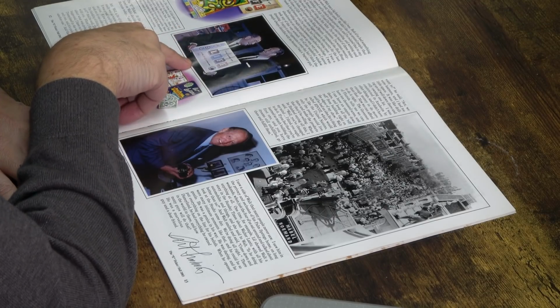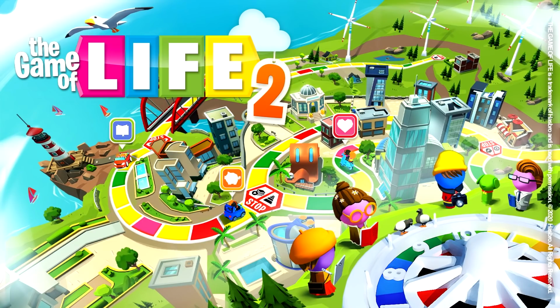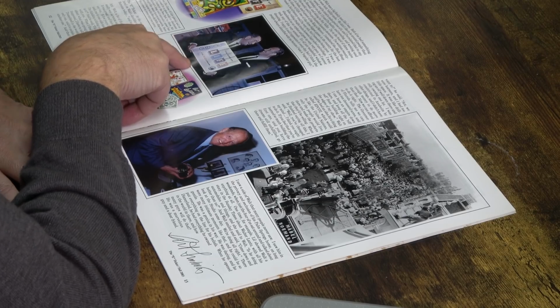This is something that I learned when looking at this magazine for the first time. You may or may not recognize this game. That is the Game of Life. It's still sold today. People still play it. I played it many times in my youth. Art Linkletter owned that game. How do you own a game? It's strange, the idea of that being a thing that he owned.